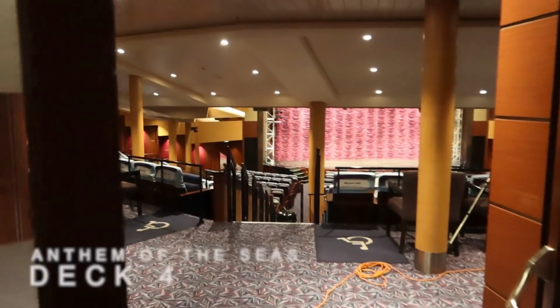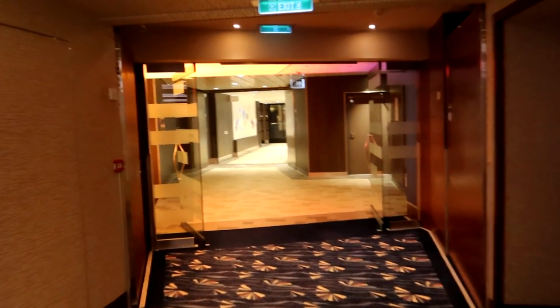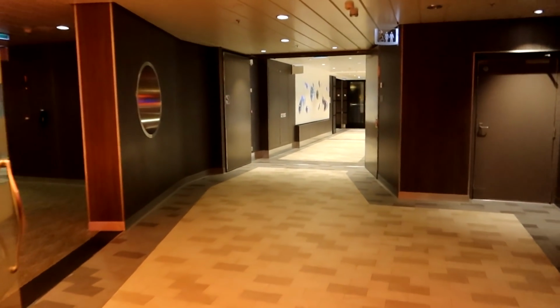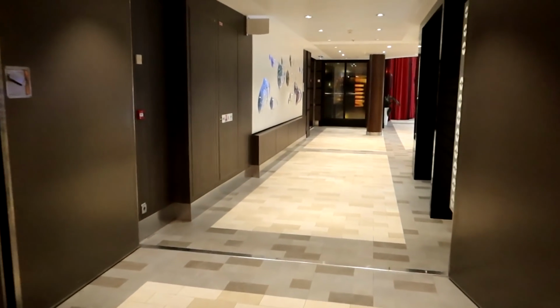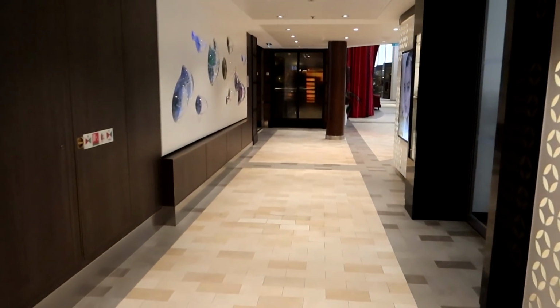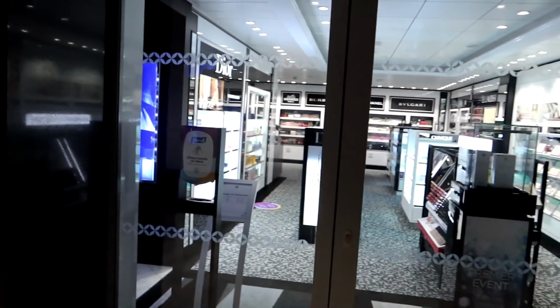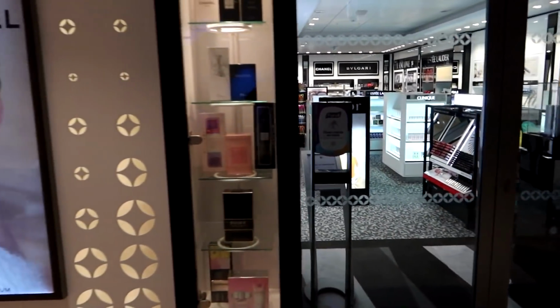So welcome to deck 4, guys, and that's the Royal Theatre right there that's actually closed. I just thought I'd pop in and we'll start from this side, which is the very front of the ship. Just going to walk straight through this corridor, and what you'll notice on this section right here is we've got plenty of shopping options.